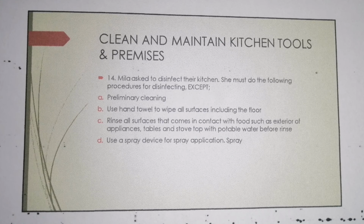Second to the last question, number 14. Mila asked to disinfect their kitchen. She must do the following procedures for disinfecting except A. Preliminary cleaning, B. Use hand towel to wipe all surfaces, including the floor. C. Rinse all surfaces that comes in contact with food such as exterior of appliances, tables, and stove top with potable water before rinse. And letter D. Use a spray device for spray application.